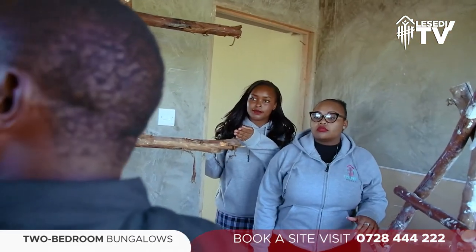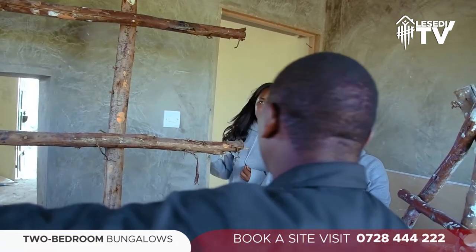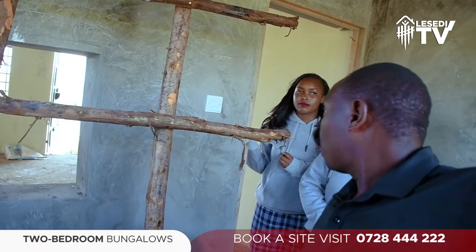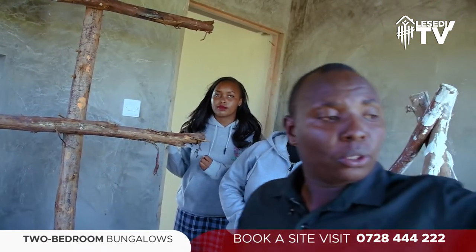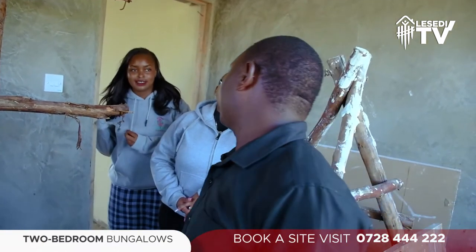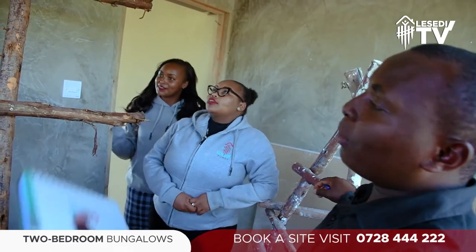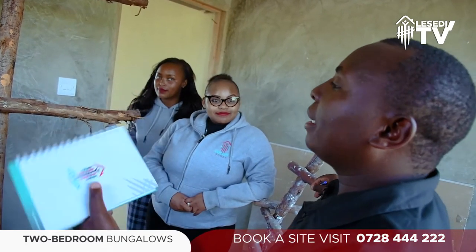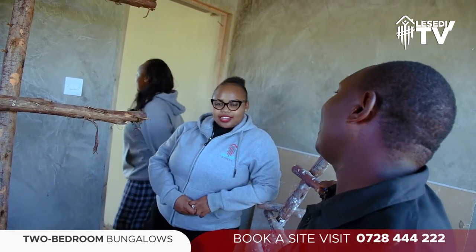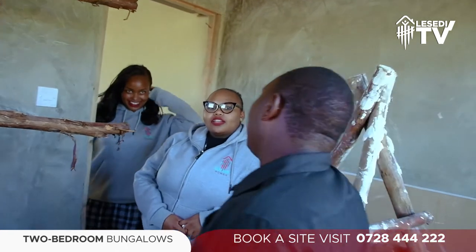Hii unaweza tumia hapa hapa nje, ni mahali unaweza fanyia laundry. Kuna space tumeacha hapo. Still kwa plot yako kuna space kubwa hapa tumeacha. Mahali tutakuwekea hizo hanging area, hizo cloth line. Ka garden hivi. Na mbele kuna space ya parking ya gari kama 4 hivi. Very spacious. Okay, sawa. Kabisa.